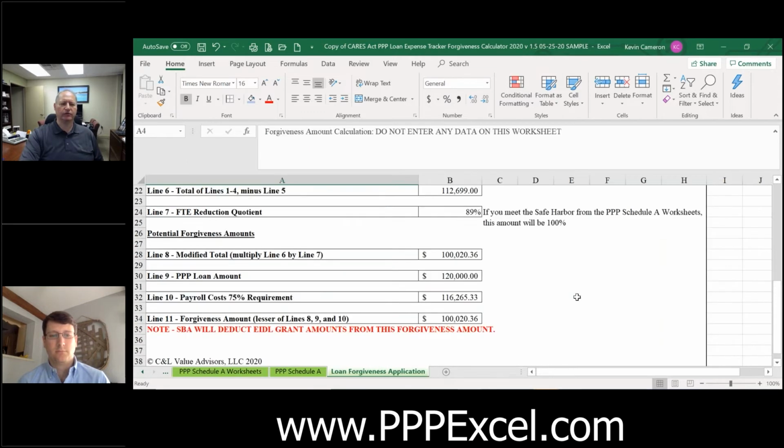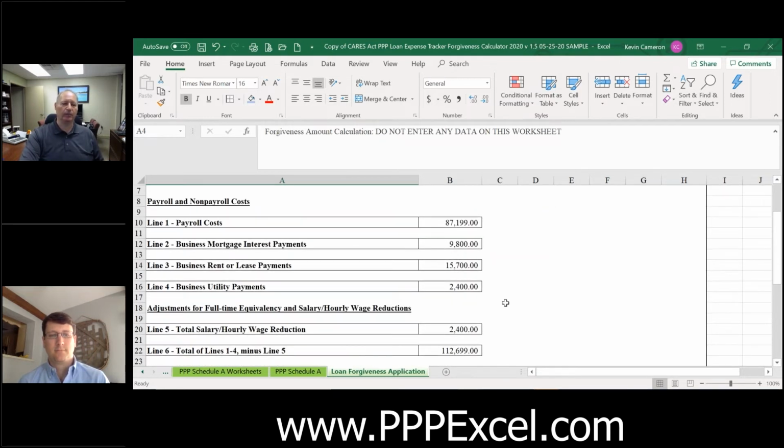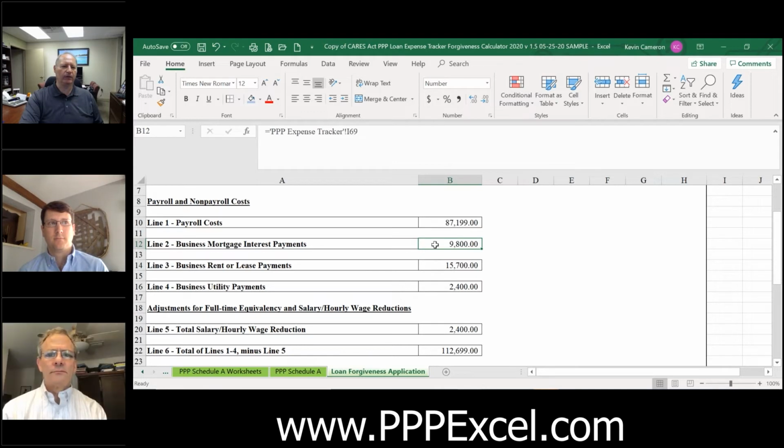The last worksheet, and I'm sure you'll take a deep breath here and thank your lucky stars, none of this worksheet requires any input from you. Once you've entered the data on the 3 prior worksheets, everything that flows to this worksheet is a calculated number. It gives you your total payroll costs, which if you recall were the gross pay, the health insurance, the retirement plan contributions, and the state and local employer taxes. Your total mortgage interest payments paid during that 8-week period, the total rent and lease payments paid during that 8-week period, the total business utility payments paid during that 8-week period.